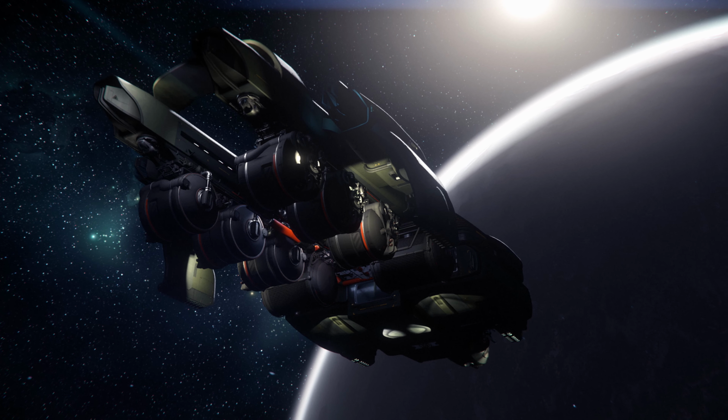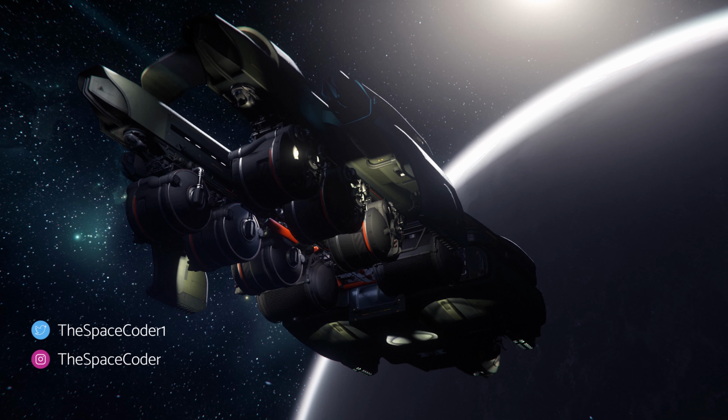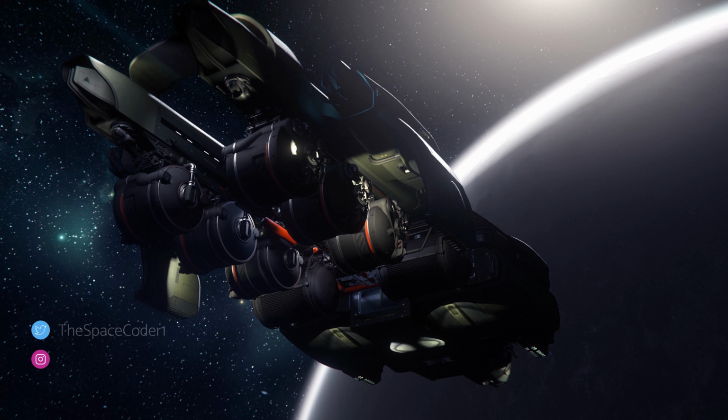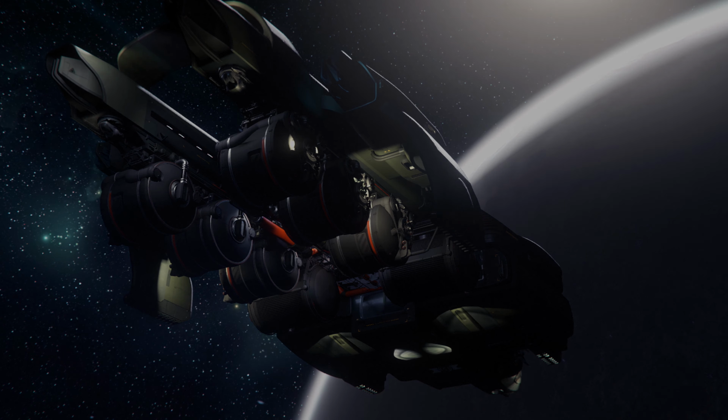One of the more industrial ships in the game here gets a nice beauty shot from the space coder. The use of lighting to highlight the complex underside of the ship is keen. I generally don't like the Starfarer, but this could change my mind.